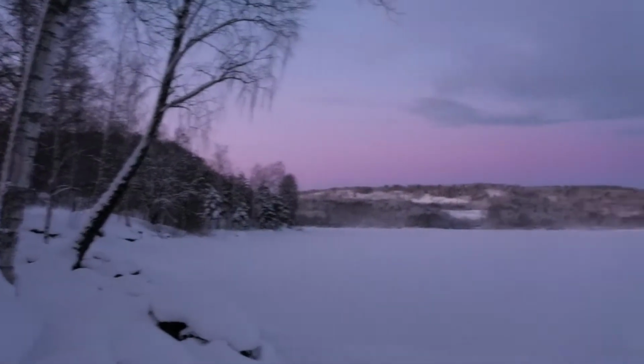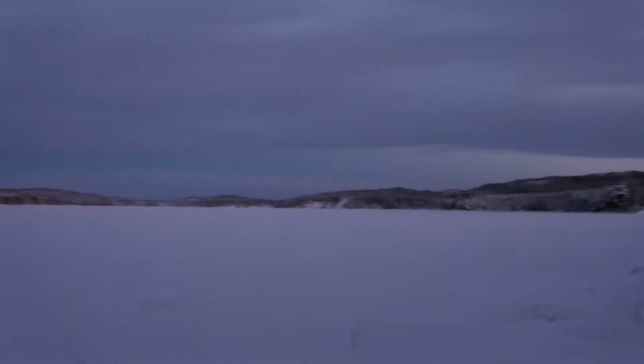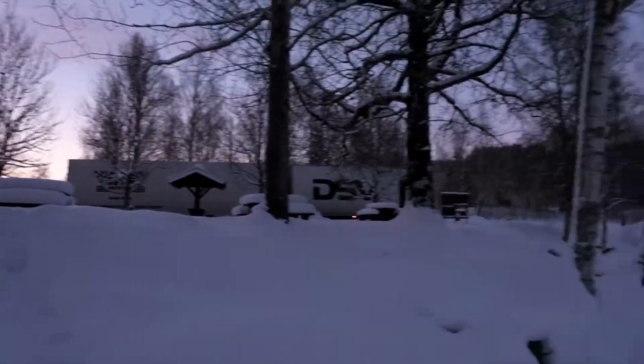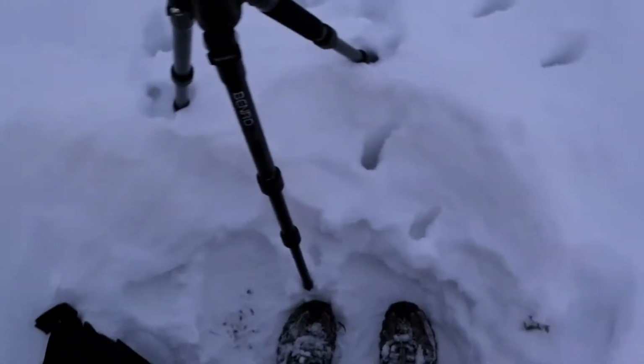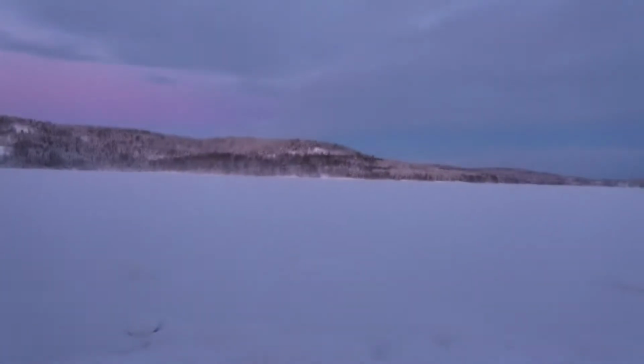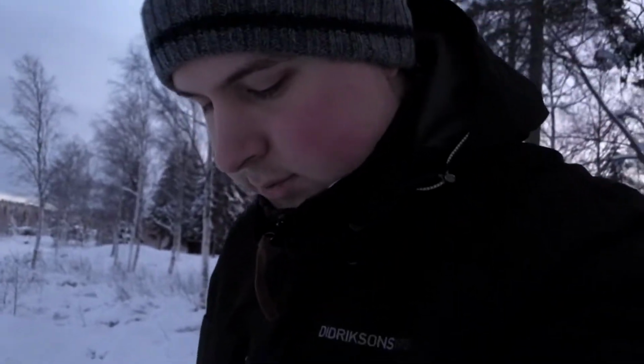Here we have the view, and here is what is behind me, and here is what I have to stand on. Not a lot of movement. Well, I thought I might have a bit of a chat with you, seeing as I'm only waiting for the sunrise anyway.